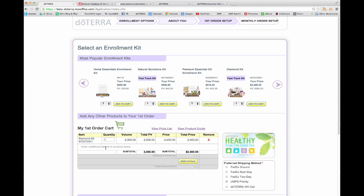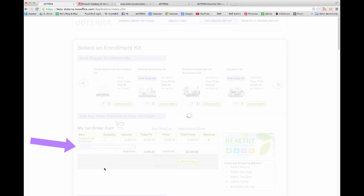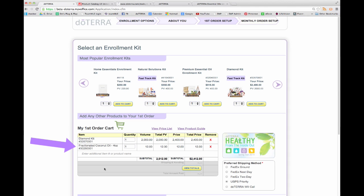So back over here, if you'd like to add any other products to the kit that you're going to get, you can just click on this line here that says enter additional item number or product name, and you can type it in there. So you can type in like coconut for coconut oil, and it'll come up with fractionated coconut oil. That's one that I recommend if you are getting a kit. You'll want to have something to dilute your oils with.